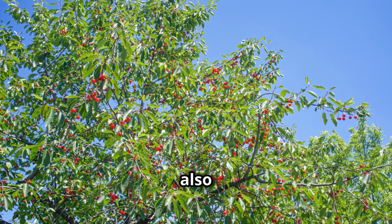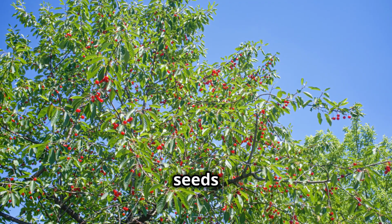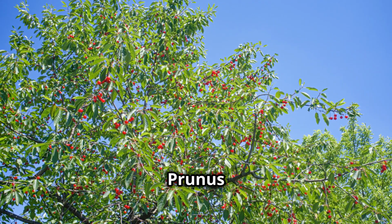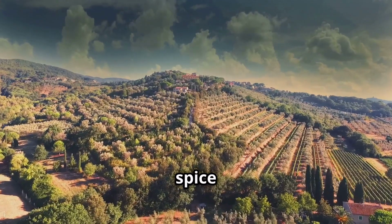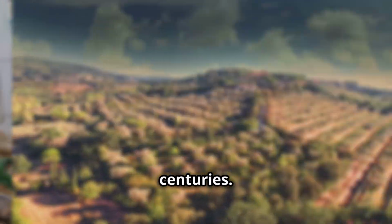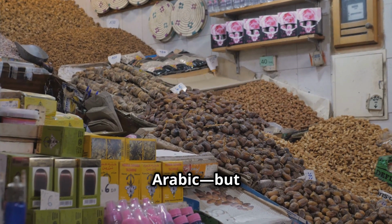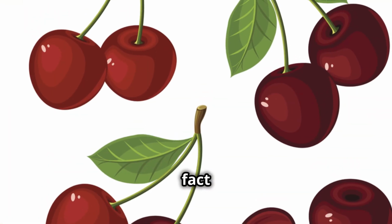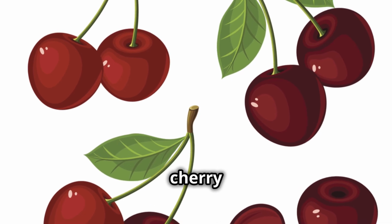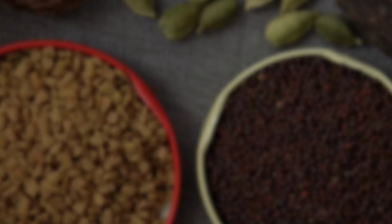Mahleb, also spelled Mahlab or Mahlepi, comes from the seeds of the St. Lucie cherry tree, Prunus mahaleb. Native to the Mediterranean and the Middle East, this spice has been treasured for centuries. Its name might vary, Mahalepi in Greece, Mahlab in Arabic, but its magic stays the same. Fun fact, it's the aromatic kernel hiding inside cherry stones. Who knew cherries had such a spicy secret?